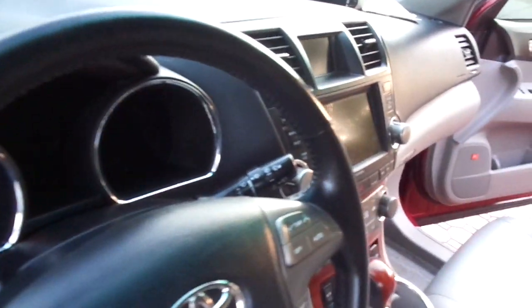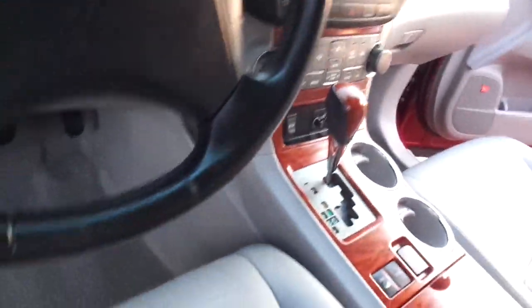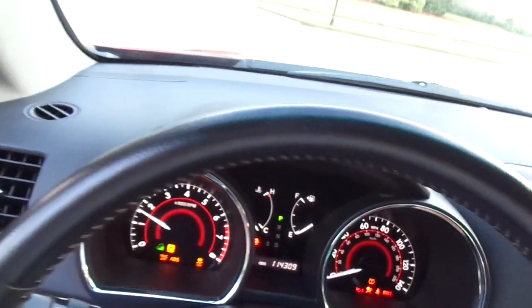You'll love that keyless go. And again, it has everything you can put on one of these. It has the navigation. It has the Bluetooth. It has the XM radio. It has the leather wrapped steering wheel that looks like it's never been touched.